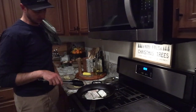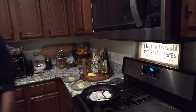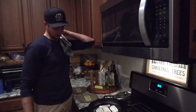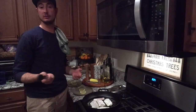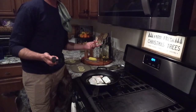But you're gonna see here the blue hue on that lingcod is already starting to go away and turn white. It's pretty interesting what goes on with that. Not sure exactly what it is or what the deal is there. If anybody knows, feel free to drop a comment because I'm pretty curious what that is.